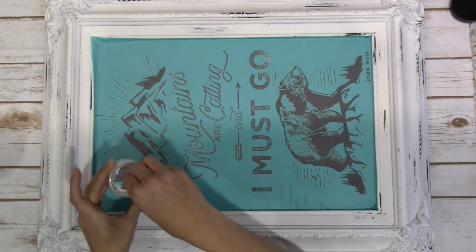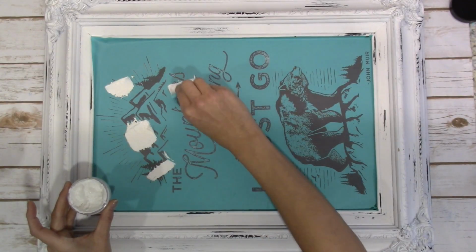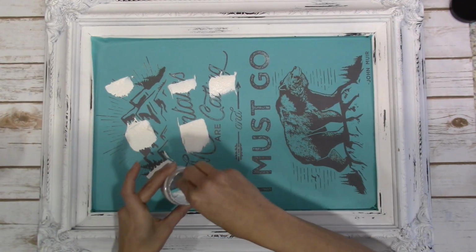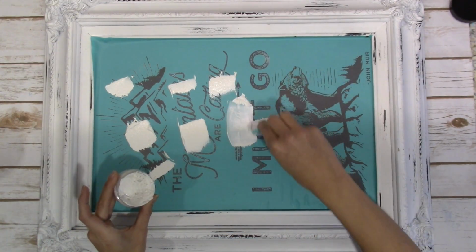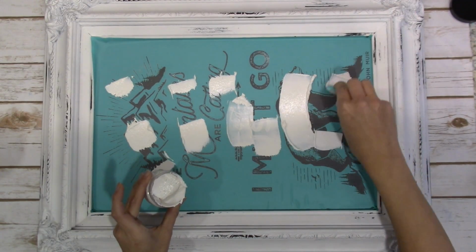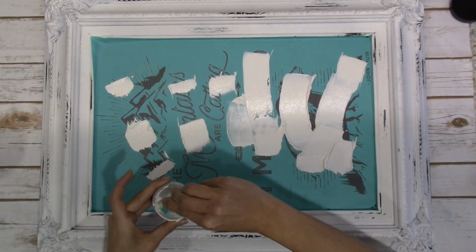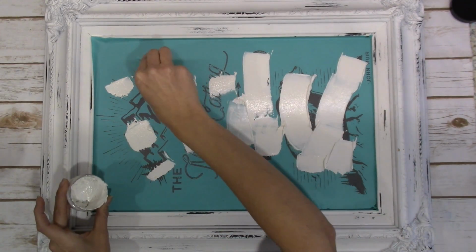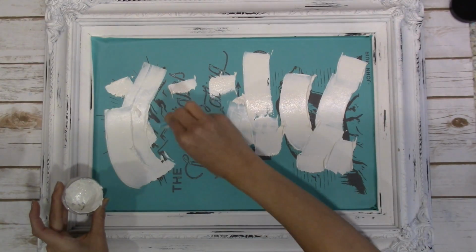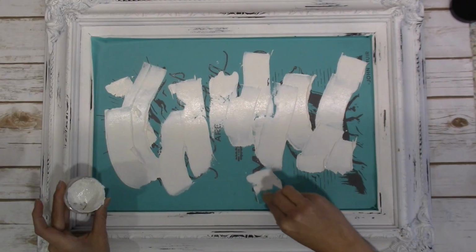I'm just going to glop all of my paste on first, and then I'm going to come back over it and take it off. So I will fast forward through this, and hopefully I will show you a beautiful finished project when I am done.